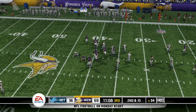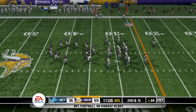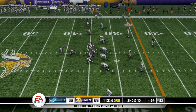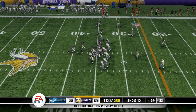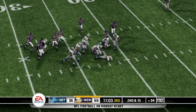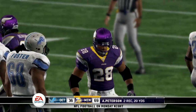When you get that kind of pressure, a lot of times the play will result in something worse than just an incompletion. He passes short. Makes the catch. Tackle right around the 20-yard line by Delma.